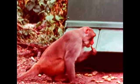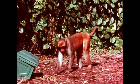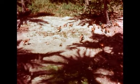He is watchful and eats slowly. Last of all come the peripheral males, some so apprehensive they grab a handful of pellets and run. Like individual monkeys, bands usually give way to one another in a definite order of priority.